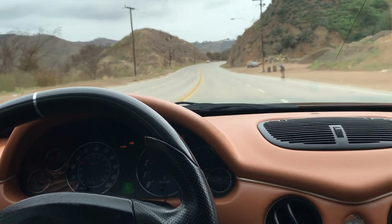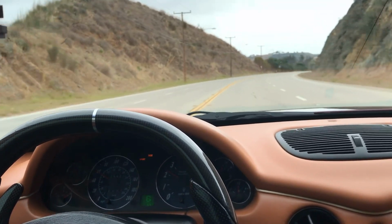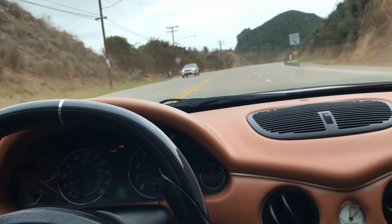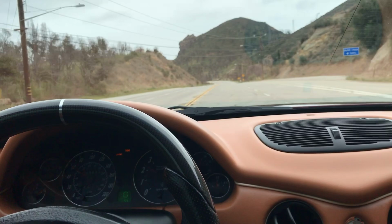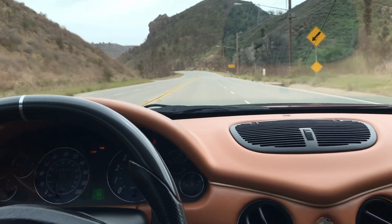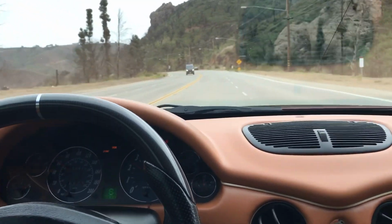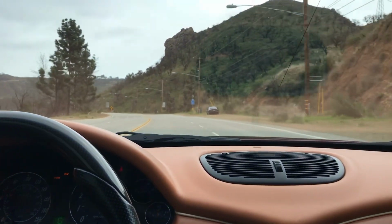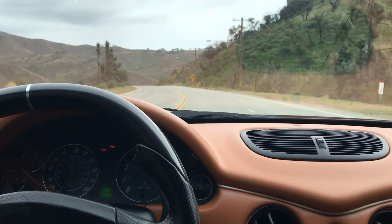I feel like it's a dessert dish. After a meal, a person wants to have something sweet, and this feels like something sweet when it comes to driving. So I look forward to it on the days I'm driving this. But on a regular basis, I would be tired of it. I wouldn't want to drive this car on a daily basis. That's why it is very easy to find these in very low mileage, even under 10,000.